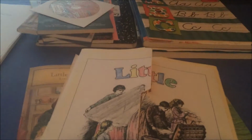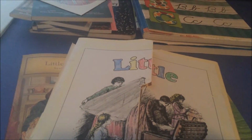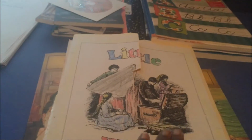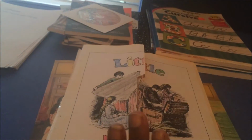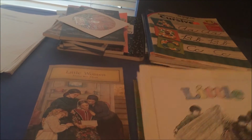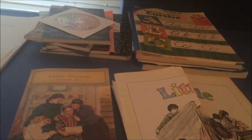After that, we will be doing Charlie and the Chocolate Factory, and then Charlotte's Web. I already purchased the printables off of Confessions of a Homeschooler. I just haven't printed them out yet. And I also need to purchase the books for those, so I'll be doing that.